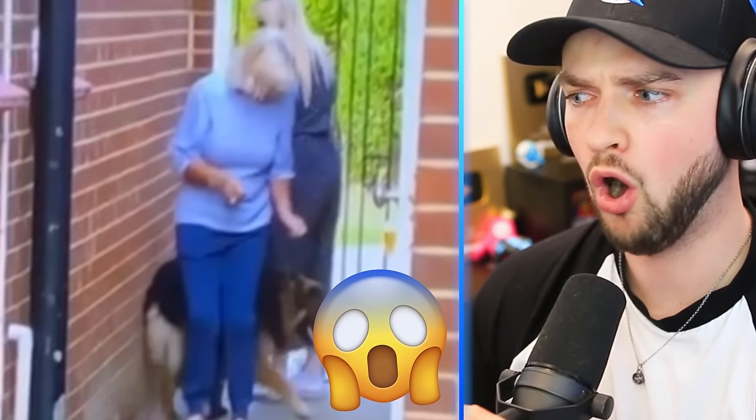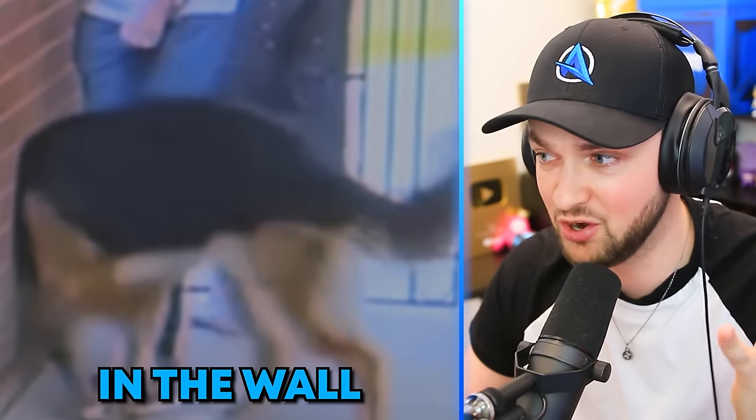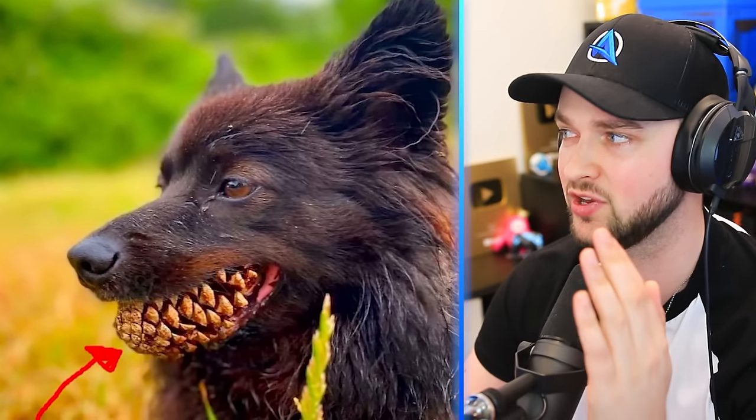Dog appears to walk through the wall. Oh my gosh. At this moment right there, I thought he was in the wall. Oh my gosh. Dude, how huge are his doggy's teeth? Wait, how does it have so many teeth? Oh, wait a second. This thing's a pine cone. Genuinely thought that was the scariest dog teeth I've ever seen in my life. You had me for a second.